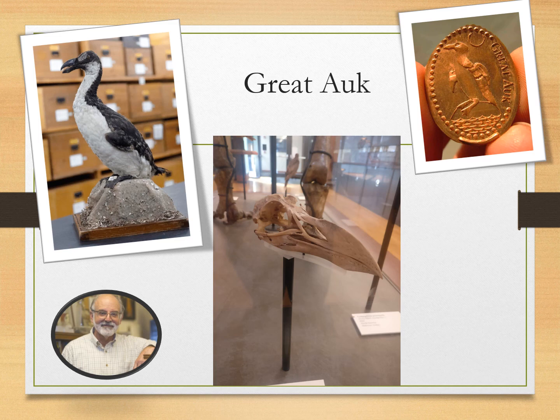Yes, of course. And before they got it, and then finally, the last little colony of them was on an island off the coast of Iceland, and it erupted and steamed them all to death. And that was the end of the great auk.